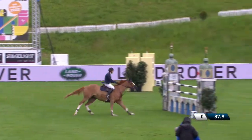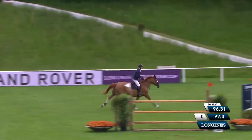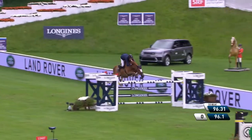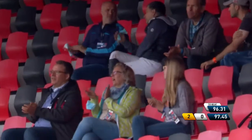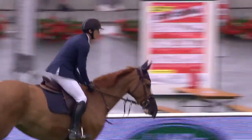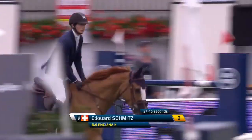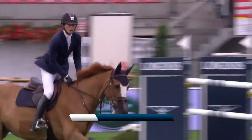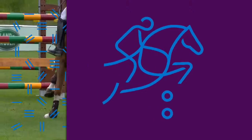96.31 the time to beat, and that's fellow countryman Brian Bulsinger. He's going to have to go some to get to the last. He flies the last. He's not going to make the 96.31, but goes into second, 97.45. Second place for Edouard Schmitz and Balenciana K. Great round from the youngest rider in the competition here in St. Gallen. We're watching the Land Rover Speed and Handiness class.